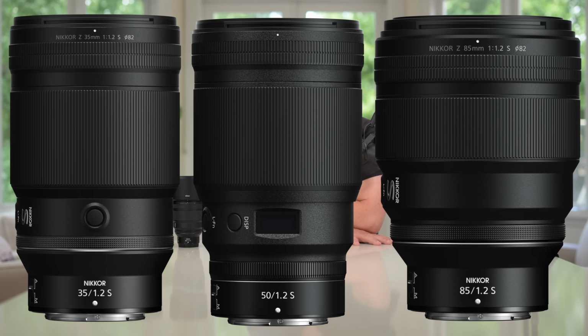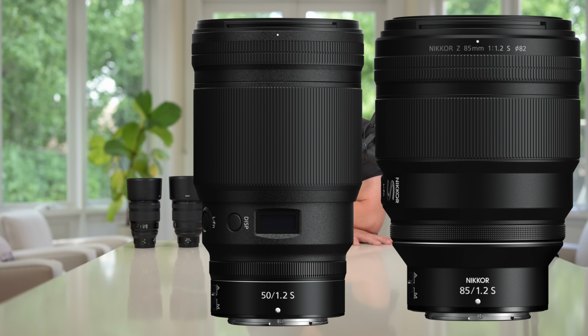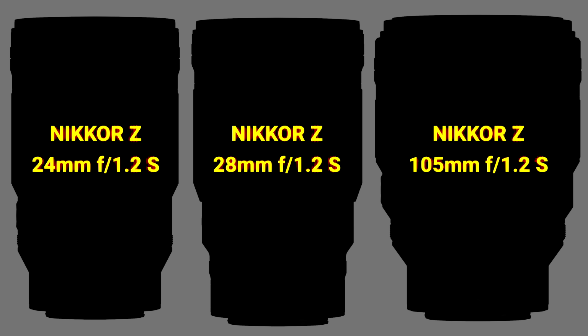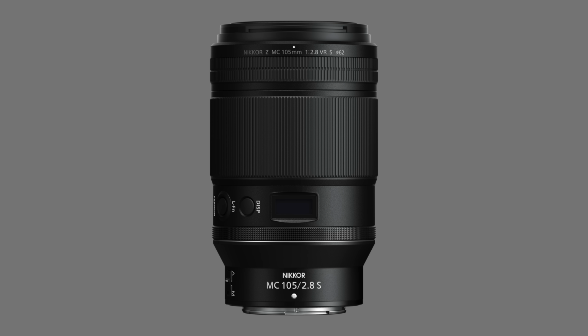What lenses might we see next to go with this astonishing family of top-of-the-range, class-leading primes? And I suppose some gaps that are still open would be something wider than 35mm, perhaps a 24mm or a 28mm. And at the other end, could we get something like a 105? Currently in the Nikon range, the only 105 we have is the macro lens, and that is optically a spectacular lens, but it does stop down at 2.8. So there is space in the line, I think, for a premium 105.